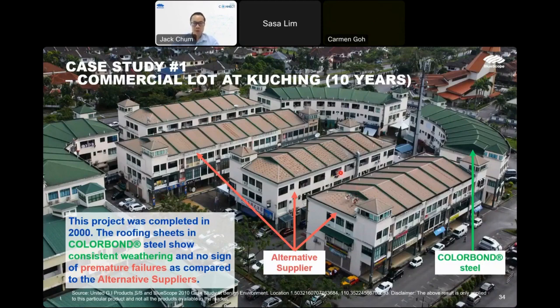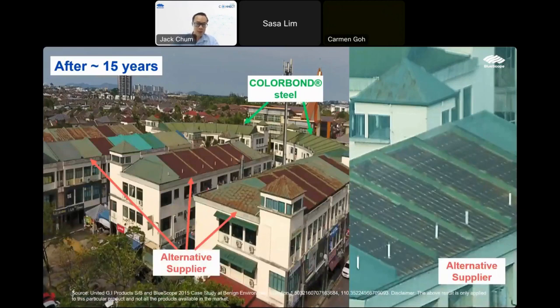This shade, the color was actually green, but after 10 years, you can see that all the green color shade is already gone. From green it became beige-like. Some areas actually have the start of corrosion attack. You can see corrosion attack has happened already. And then we went back to this project location in year number 15. The corrosion activity is actually getting worse.